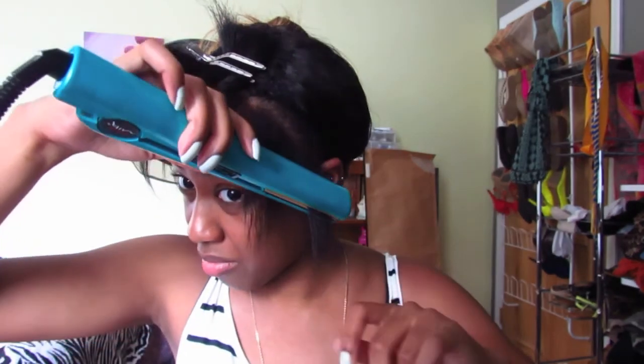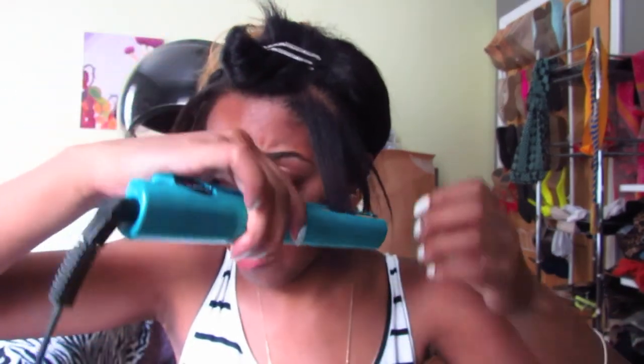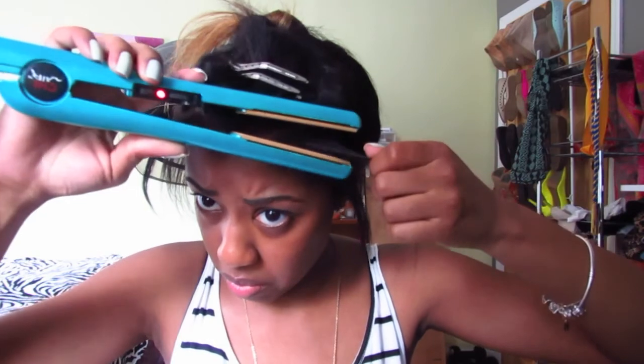Now with my flat iron, I like to straighten all my leave out so that my hair isn't curly at the roots. What I do is I start at my sides and I also do the back of my head first. And then as you can see, I sectioned off the top of my hair to do separately.